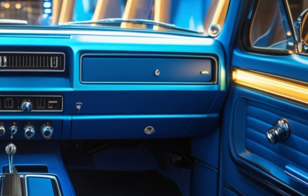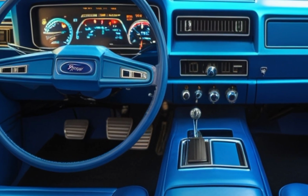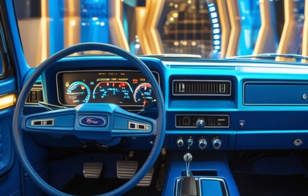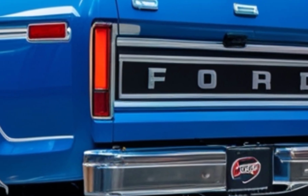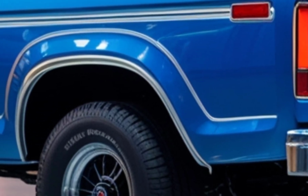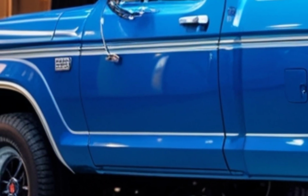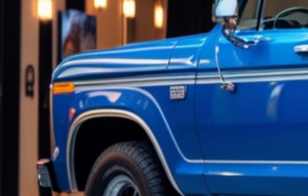Inside the cabin, simplicity was key. The dashboard was utilitarian but neatly laid out, with large, easy-to-read gauges and accessible controls. Standard features were basic by today's standards, but functional. Bench seats were typical, covered in vinyl or cloth, with optional upgrades for padding and materials. Air conditioning, AM/FM radios, and power steering were available as add-ons. While not luxurious, the cabin was spacious enough to accommodate 3 adults comfortably, making it ideal for work crews or family use alike.